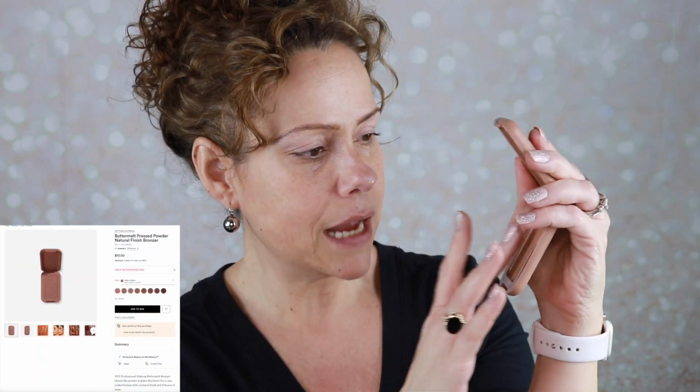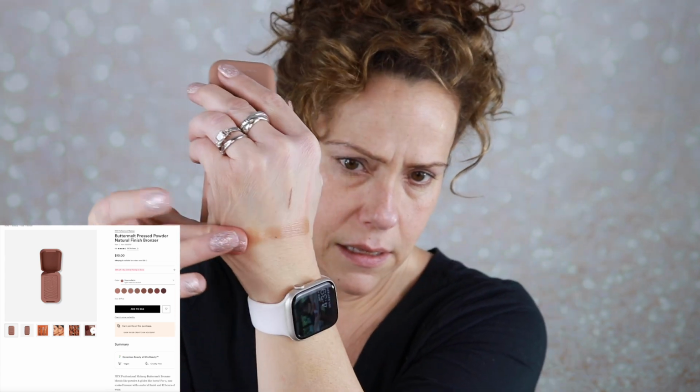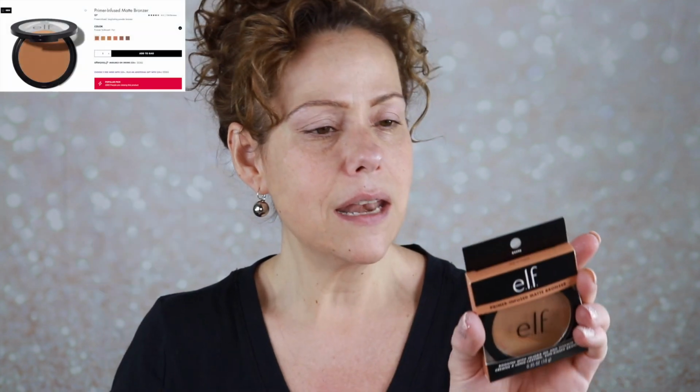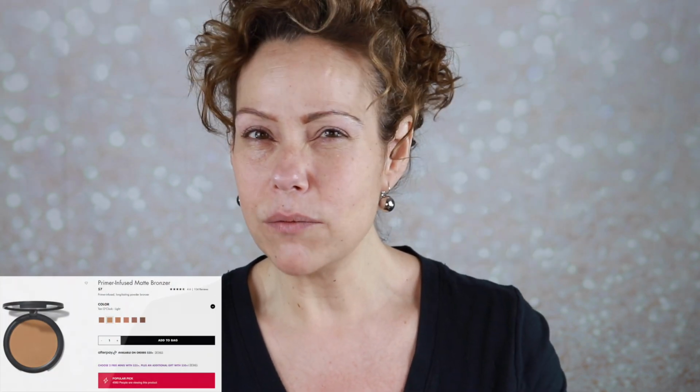Very pretty packaging. Ooh, it feels really nice. That's what that looks like. Ooh. And e.l.f. came out with some new shades of their bronzer. I have had this one for a very long time. This is in Forever Sunkissed. And then I picked up another shade called Tan O'Clock. Let me go ahead and open this up and we'll compare.